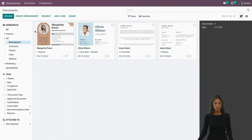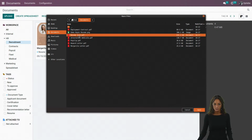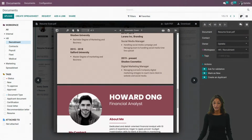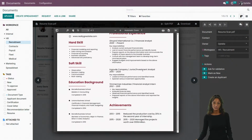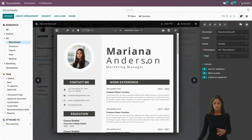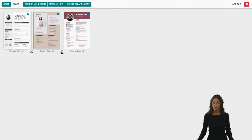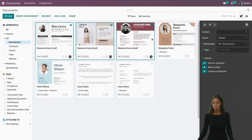So what I'm going to have to do here is just upload that specific document. So I'm going to take it here, which is my resume scan. And as you can see, when I click on it, I have a few pages. I have 3 different applicants' CVs, resumes here. What I want to do from here is to split it because those people have nothing in common. They're different applicants. So I can just click here on the scissors icon. And I can split it wherever I want. Right here, the setup is perfect, and I want to split it in 3, so that's what I'm going to do. And now I have 3 different resumes.